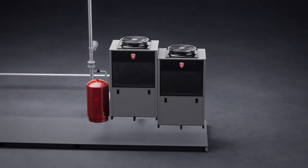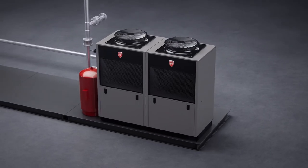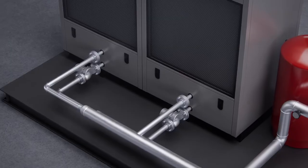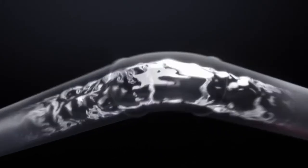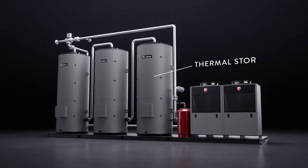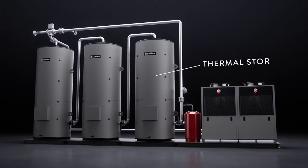The concept of heat pump technology simply involves absorbing energy from ambient air or water. Once this energy is absorbed, the real saving power is achieved by efficiently storing it. Enter Thermal Store, Lochinvar's patent-pending storage tank dedicated to safeguarding stored hot water.